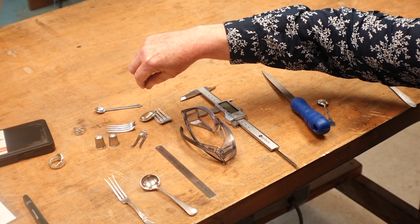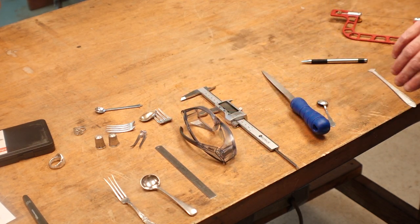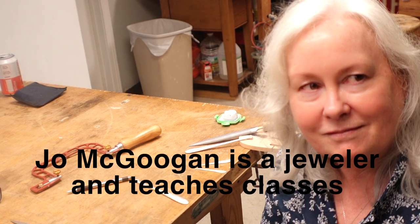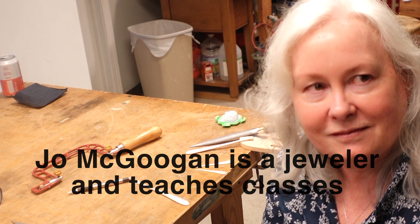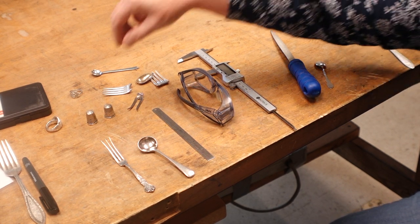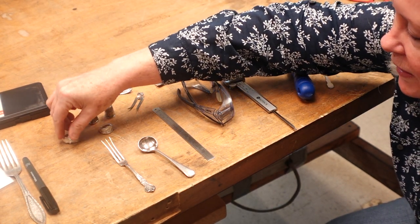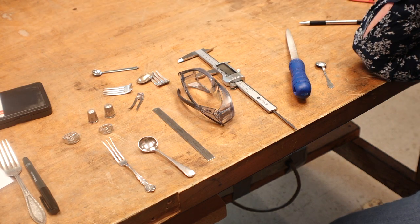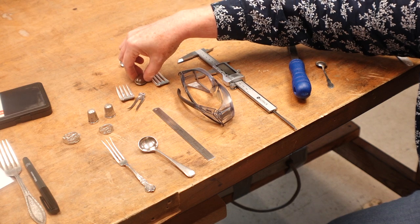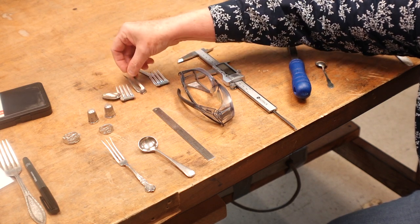Little spoons and forks to make the rings, and then the dinner flatware for the bracelets, and I found these cute little sterling thimbles I thought I'd turn into a jewelry piece. And here's a couple of the little rings I've made. And here's the leftover tines, and I don't know, I'll do something with this. I just don't know what yet.